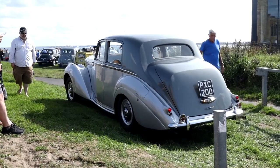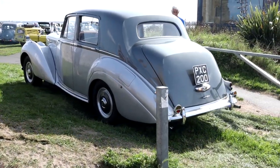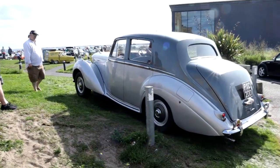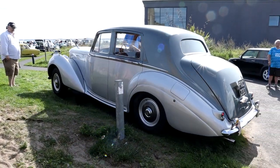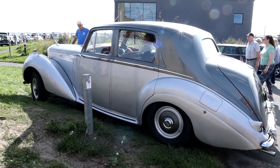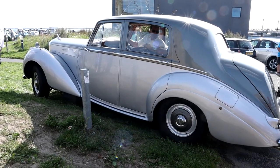Now the first car out the gate is this incredibly impressive Bentley R-Type. Sadly he's had to reverse out, or he's been brave enough to reverse out, owing to one of the other exhibitors declining the request to move his vehicle out of the way so that this gentleman could get his Bentley turned round and drive out the normal way.